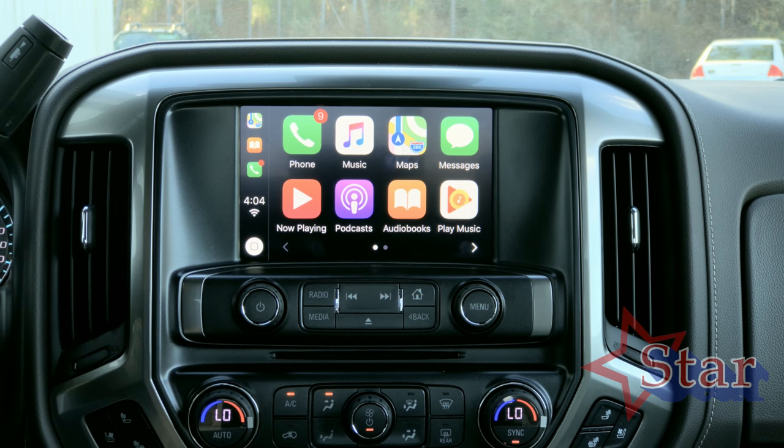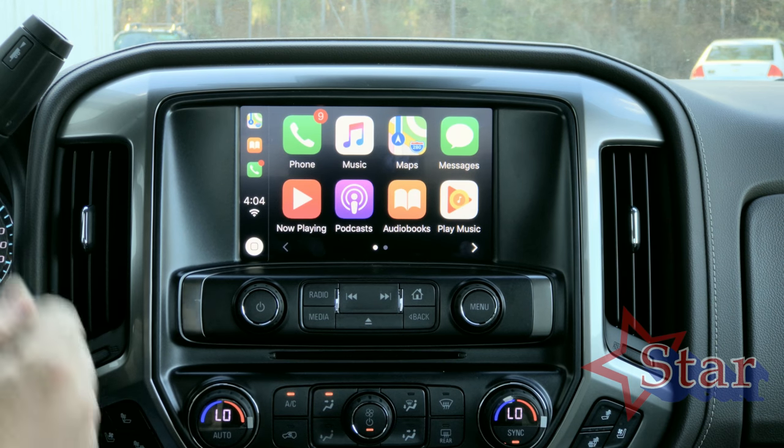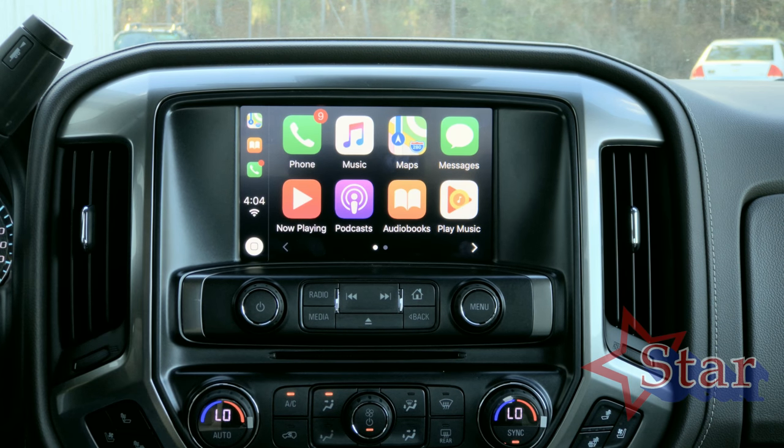One of the things that you can do is actually have Siri tell you your messages, and then she can actually recite your messages to you, and then you can reply back to her without ever having to touch the screen at all, or your phone for that matter.